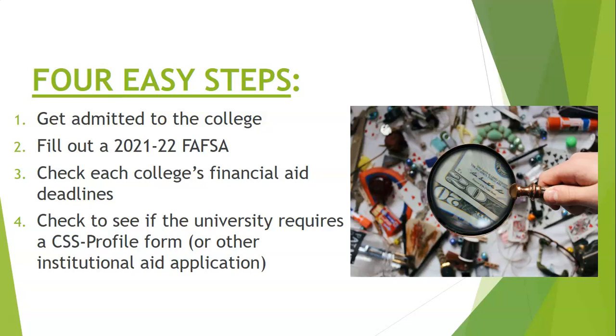Finally, a handful of universities and colleges require supplemental financial aid forms, for example, the CSS Profile. Honestly, most of them don't. But if the college you're applying to does, you want to make sure that you're not missing out and not getting your financial aid package because you forgot to do something. It's really easy just to check the financial aid website at each college you're applying to because they'll tell you what they need.